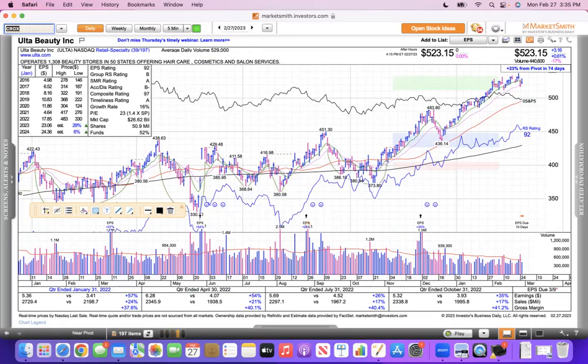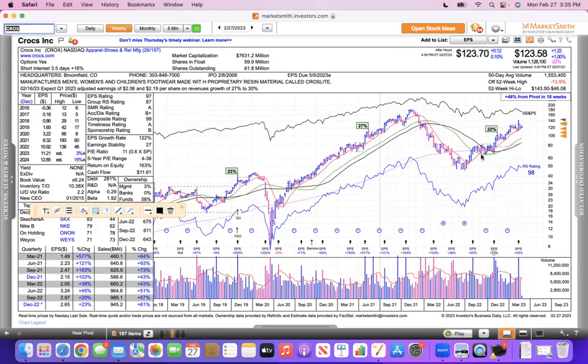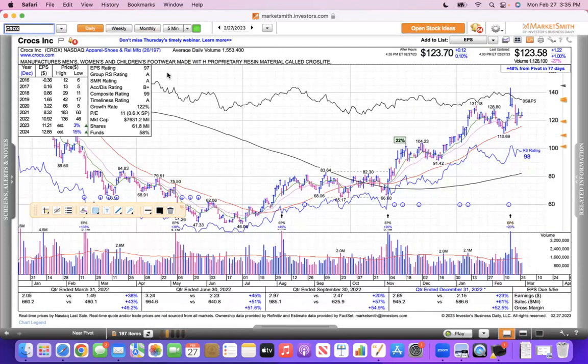I could show you CROX. This one broke out way back here in November and then pulled back for the first time to its 50 and then ripped higher. And then, I don't know, after earnings, it had some funky moves from like 143 to 118, but it's kind of stabilized here and it pulled back to its 21 EMA and is doing nothing wrong. Just look at the weekly on this, just follow this red or magenta or whatever color line that is. And it's just trending higher and doing nothing wrong, just minding its own business.